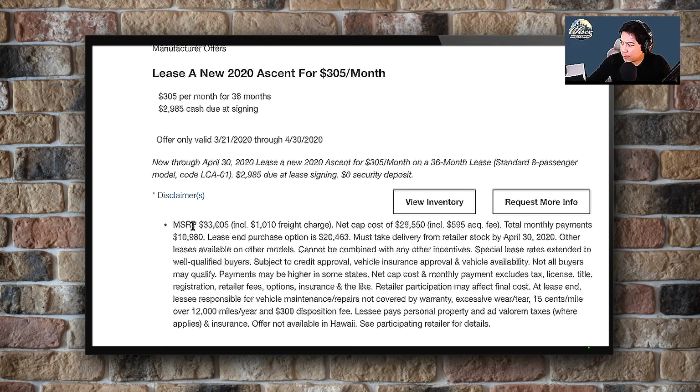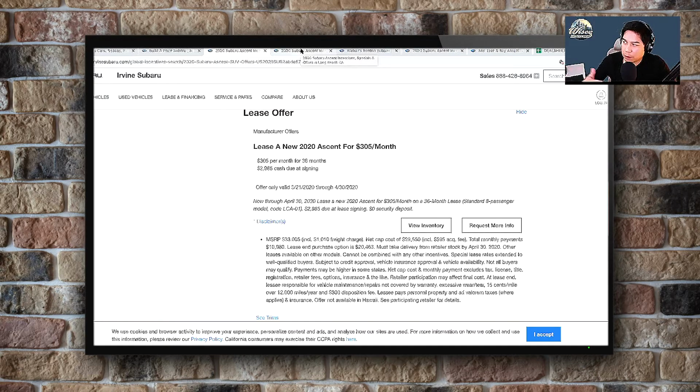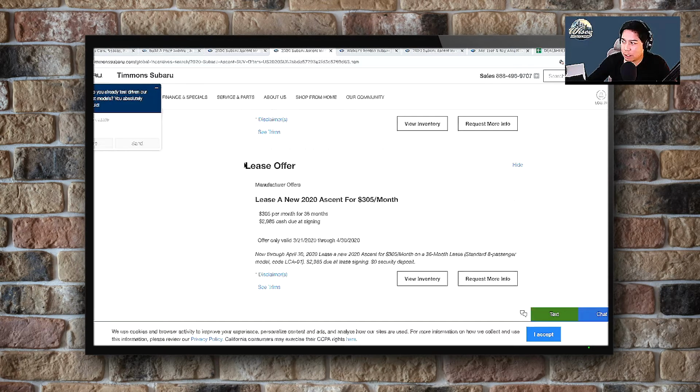So there is probably going to be no difference here, right? Yeah, it looks like this is the exact same. Okay. So why am I checking at the local dealer level? Well, because the local dealer doesn't have to carry the national special. As a matter of fact, they may end up beating the national special, depending on what the actual cars are that they have in stock.